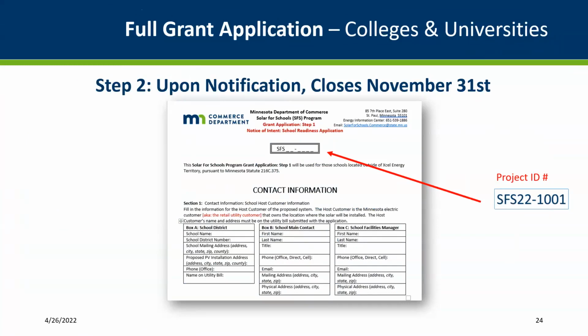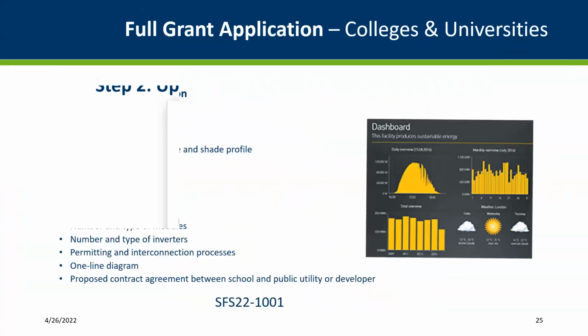So if you have any issues in adding someone as a collaborator, feel free to reach out to that Solar for Schools email, and we can help you get set up to add somebody into that account. You can set it up so that they have permissions to edit the application or to submit the application. And just like step 1, this one must be completed online as well.